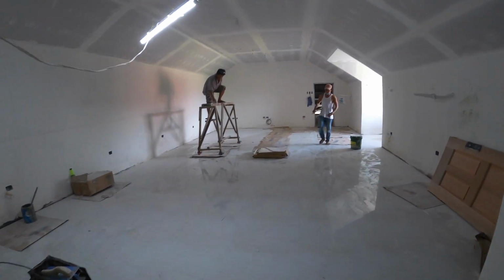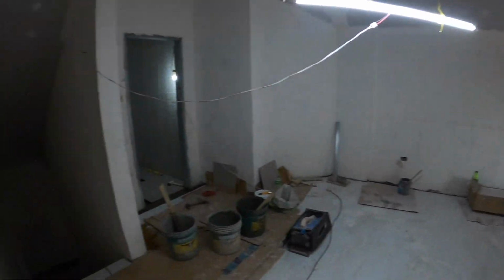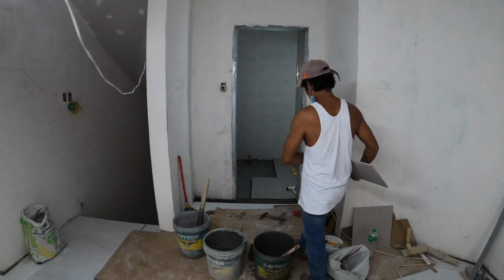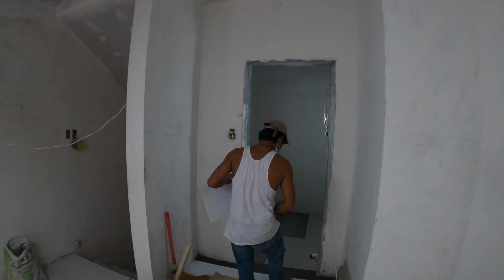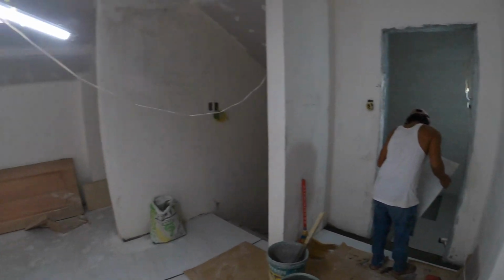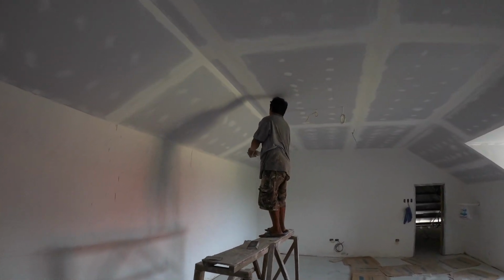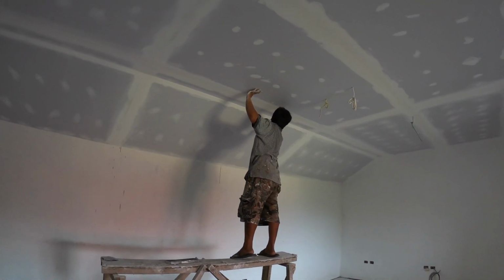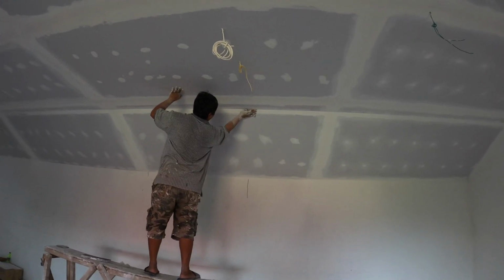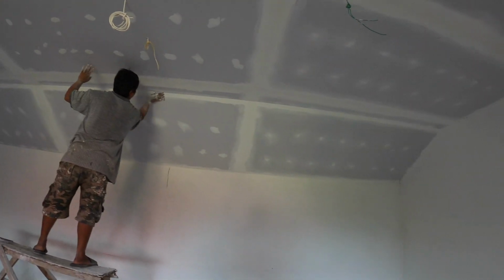Mr. Willie is continuing with tiles here for the media room half bath. So he's doing the floor tiling for that. And Mr. JR is continuing with the sanding of all of the mud and tape jobs that they did last week, so they can get it prepped for painting.